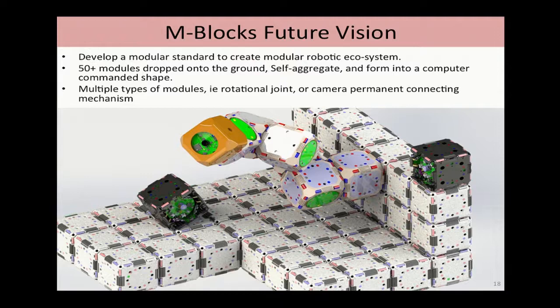And so the goal is, by developing additional modules, by developing a connection system that can more permanently connect than magnets, we hope to allow this very flexible, fluid, computer-controlled shape generation of robots. And so we're very excited about this. And if anybody else is interested, please come talk to me. And we can hopefully try to work towards this vision together.